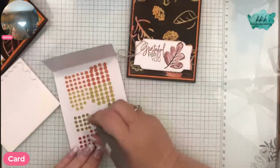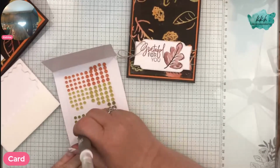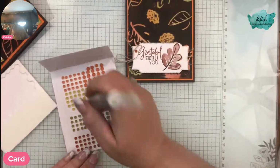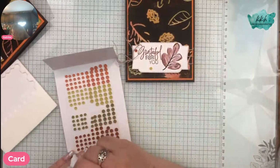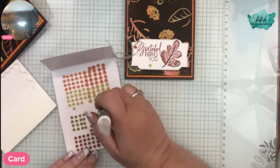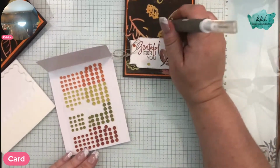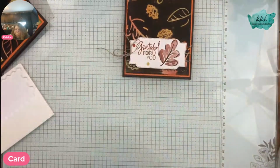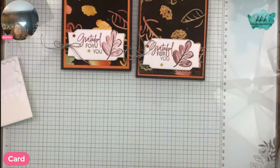We're going to use Cajun. Actually, we're going to use one of the smaller ones. Right there. We're going to use one of the Daffodil Delight. And then we have a nice big old olive we'll put right there. And that finishes Joseph's coat.